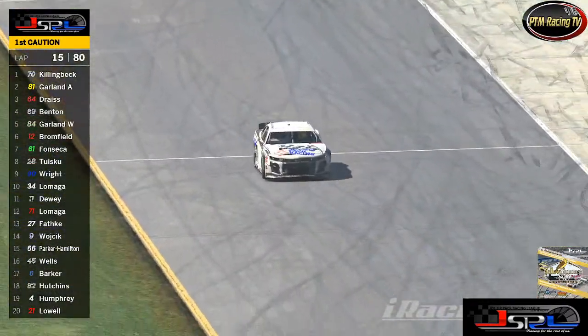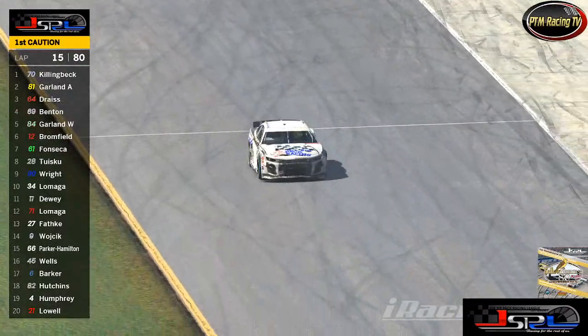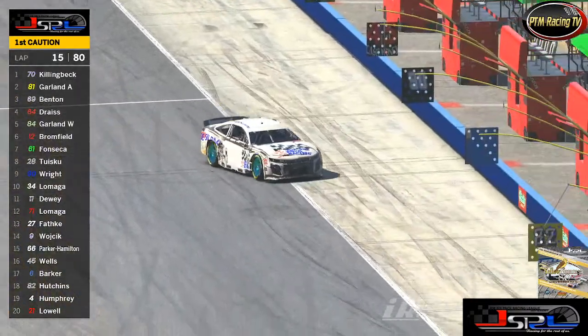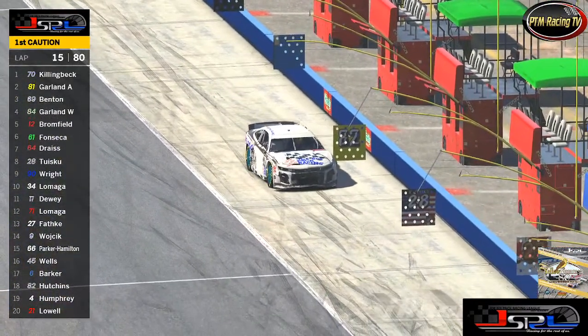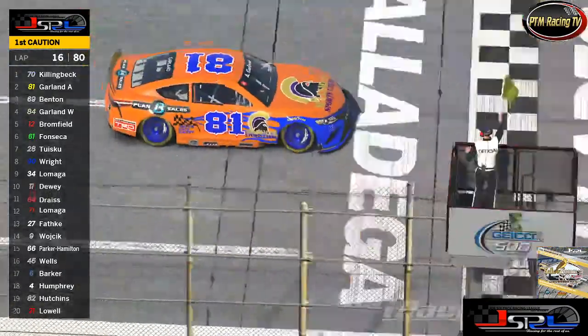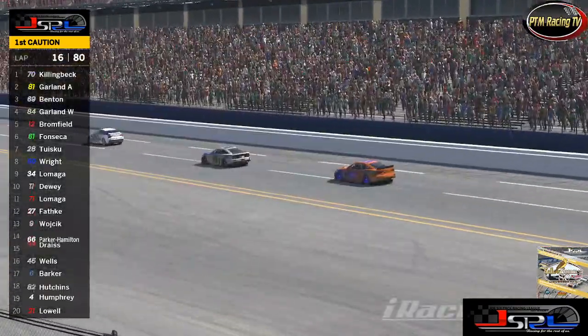And Greg Drace, you can see right here, this is what he's going to do. He's going to go down there and use that strategy. He's going to basically halt the momentum for a minute, go down, and let the car get cleaned up a bit. Although that was definitely an instant repair there. That's not what I was talking about.